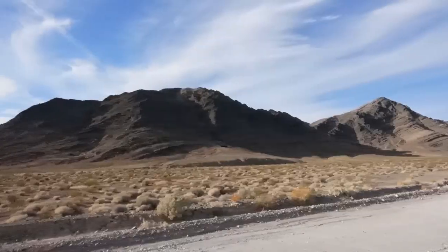So we're at Devil's Hole now. We're gonna walk over and check it out. This is apparently where the endangered pupfish are. So I wonder if we'll get a chance to see any of them. We'll take a look. We have driven to the furthest end of the park from the entrance that we came into, and then we're gonna work our way back. That's the plan.